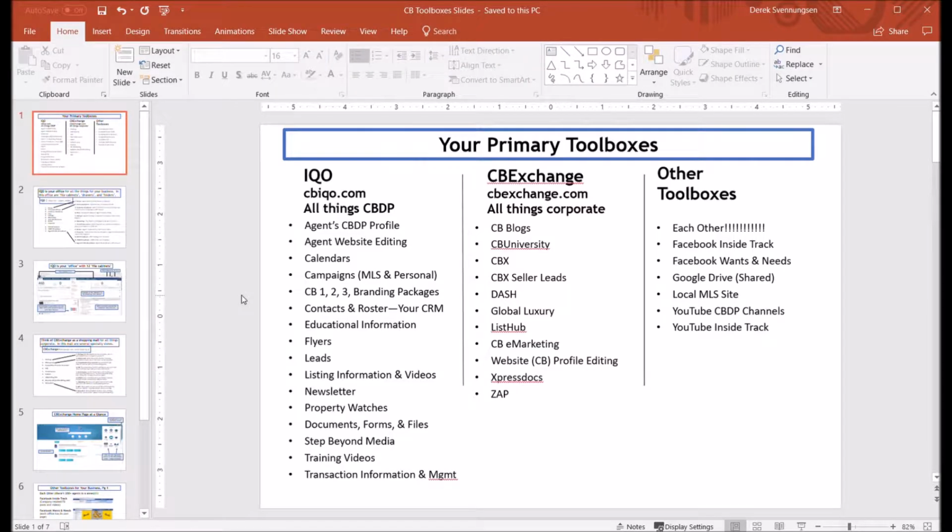I know you've heard this stuff before too, but it bears repeating because even the most seasoned agents get confused about our different toolboxes, so I'll try to be really clear here. IQO, IQ Office, is everything about Coldwell Banker Distinctive Properties. It's everything about you. It is your digital online office where all the forms are kept, where all your transactions are kept, where anything that you need to do your day-to-day business by and large resides.